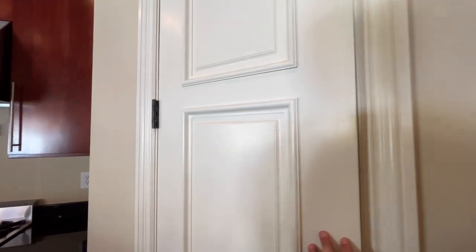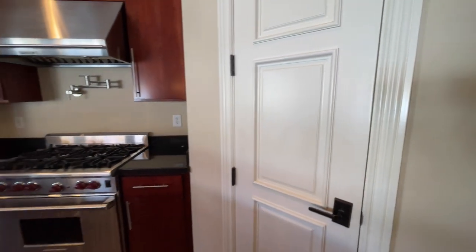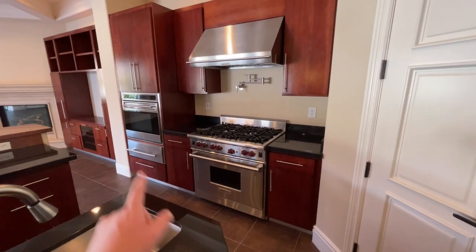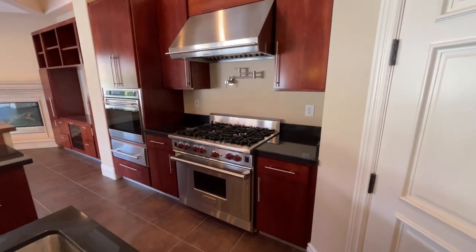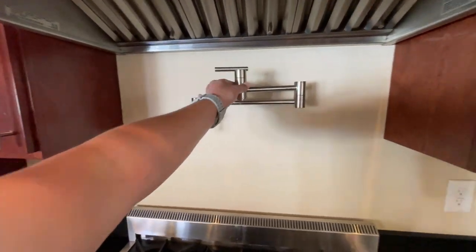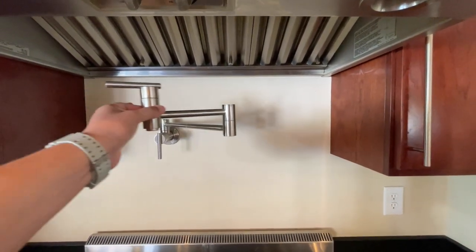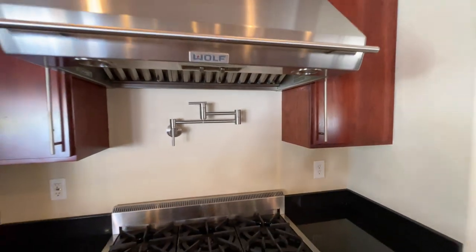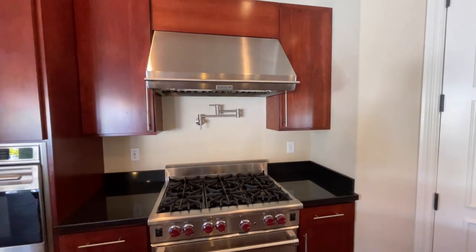Coming on around, we have our Wolf oven with 6 burners and another one over there. So if you need a double oven, it even has the warming tray below it. We have our pot filler right here. If you don't know what this is actually for, it's for putting out water. You put it right above the pot, you turn it on, water comes out, and that way you don't have to carry that pot back and forth from the sink when it becomes heavy.